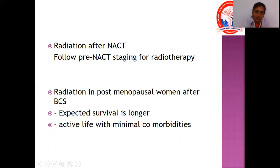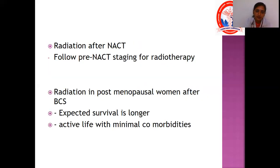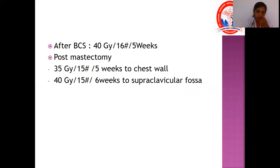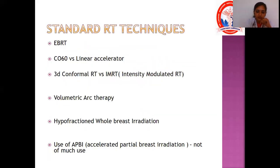Radiotherapy is a must after breast conservative surgery because it decreases local regional recurrence and increases the survival rate. It is given as 40 Gy in 16 fractions over 5 weeks. Post mastectomy, it can be given as 35 Gy in 15 fractions over 5 weeks to the chest wall and 40 Gy in 15 fractions over 6 weeks to the supraclavicular region. So this is a radiotherapy machine.